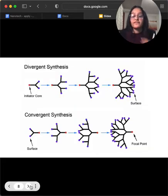Divergent synthesis is where the dendrimer is made from the focal point to the outer branches. This makes it really easier to control the number of functional groups. For example, PAMAM dendrimers have amine, carboxylic, and hydroxyl groups, and these functional groups are based on the functionality of the nanoparticle. For example, hydroxyl groups will allow for the drug to be really easily loaded. Convergent synthesis, on the other hand, is building from the branches to the inner core.